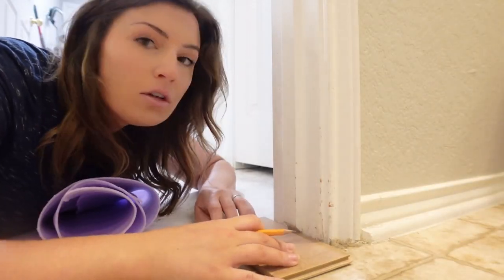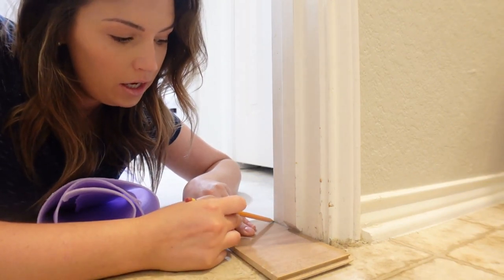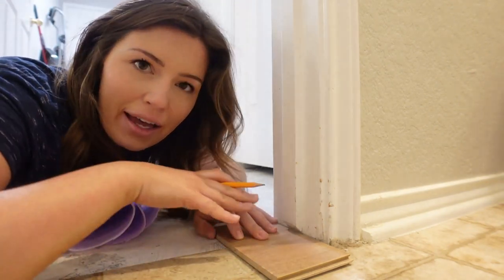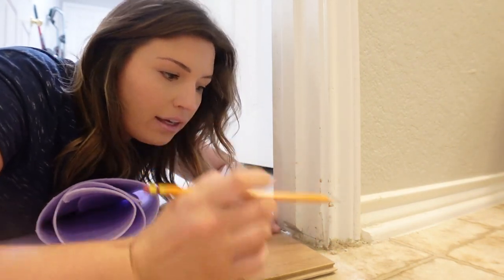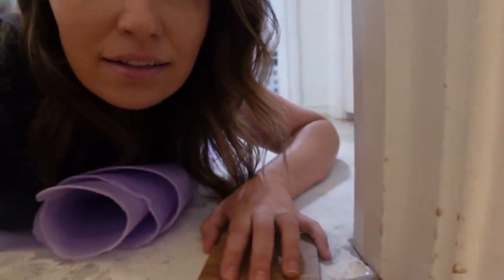So here we go. I'm marking the height of this flooring underneath the door jambs right here. I'm gonna use an oscillating saw to cut into it so I can just slide the flooring underneath it, and I don't have to try to make these curved cuts down there. So it'll just be so much easier when I go to lay the flooring.